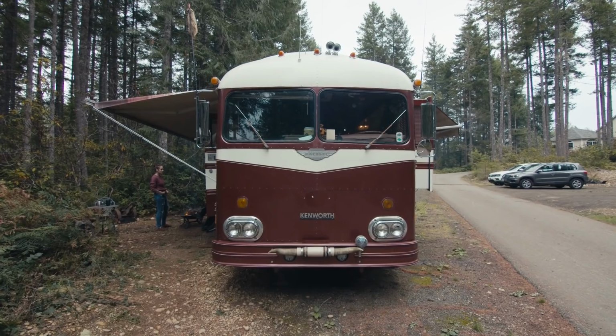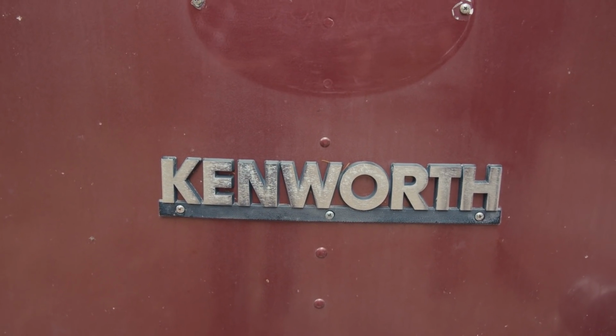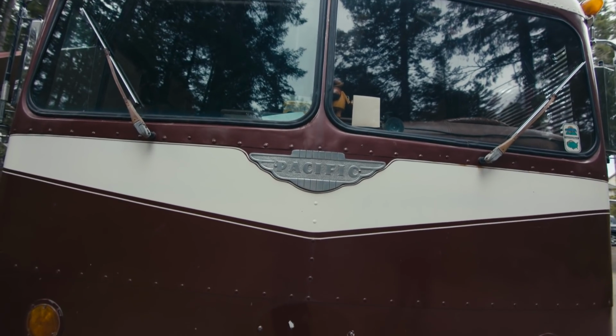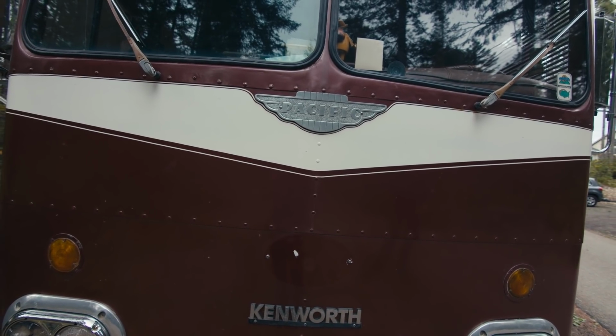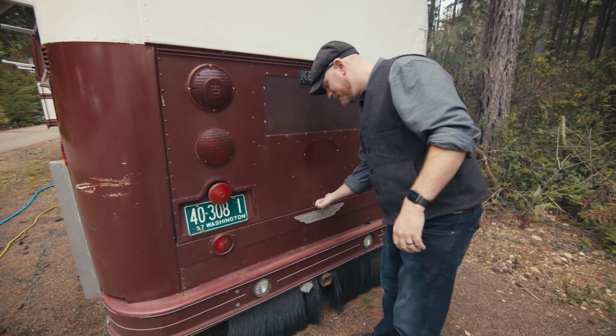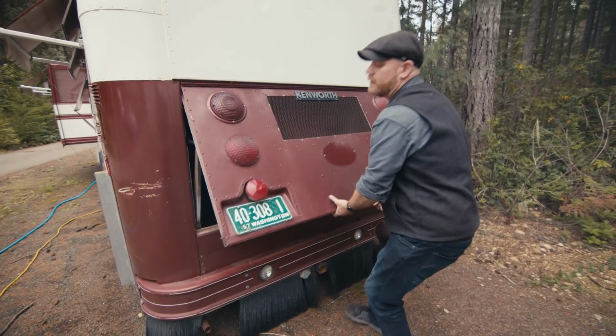So this is Scarlett, our 1957 Kenworth Pacific school bus. It did have 4 windshields in the front. There was some sheet metal work done here just to kind of change the look of it. And it's powered now by a Detroit diesel 6V92T paired to an Allison transmission 654.